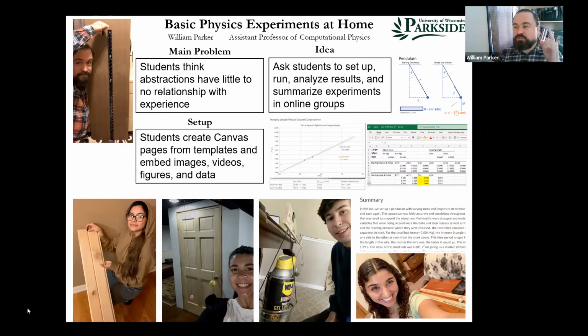I first asked them to drop something next to a meter stick, and it's really too fast for them to get anything statistically significant in that time frame. It's close to your reaction time. But with the ramp, you can slow it down and actually get multiple positions and times.